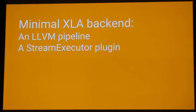Is the data type float still, or can it be done in integers? There's support for a variety of different kinds of numeric types, including integers and floats and various other things.